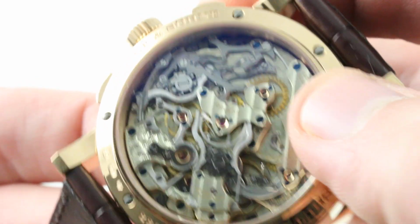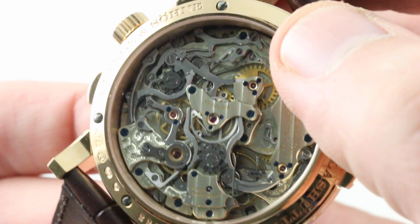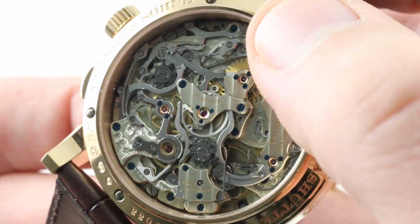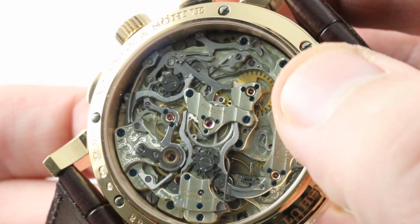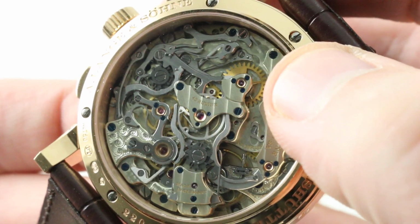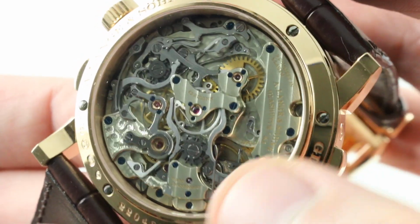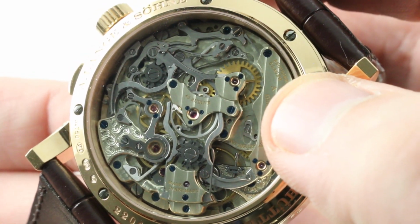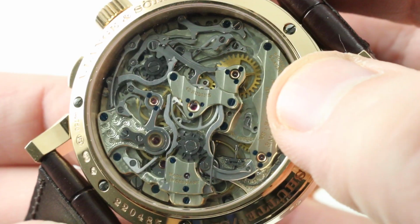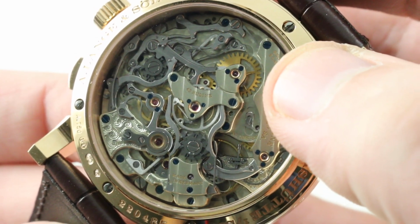You will note that it is a hamburger of a movement, very thick, you can barely see the balance, but each one of these 631 parts double assembled. First it's assembled to make sure everything works and fits. It's then torn down, oiled, lubricated, assembled, and regulated. All of the bridges and plates are what's known as German silver, a nickel copper zinc alloy that is richly golden in hue rather than silvery rhodium plated Swiss brass.